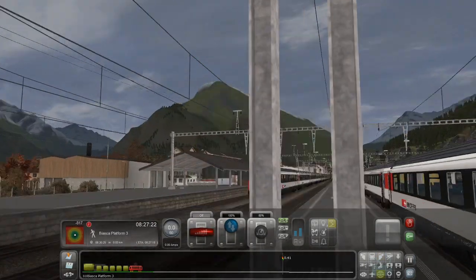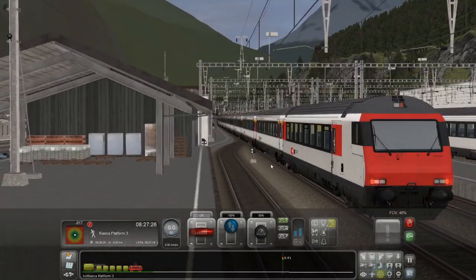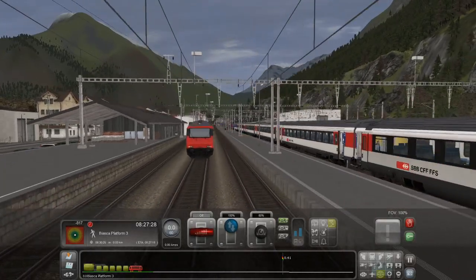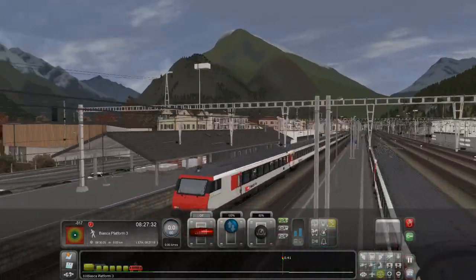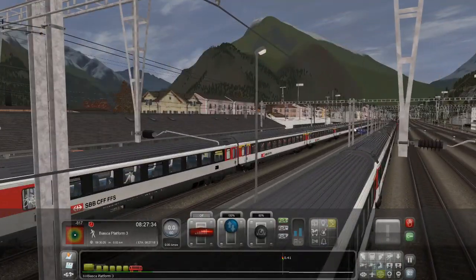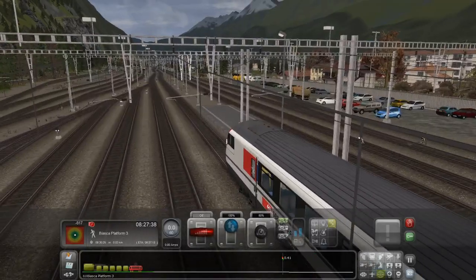There we go. That's another service that's blocking the points, but there we go. That's actually quite a lengthy train. Mind you, it's probably no different than ours. Actually, hold on. 1, 2, 3, 4, 5, 6. No, that's definitely longer than ours. We're going to be here for a while from the looks of things.